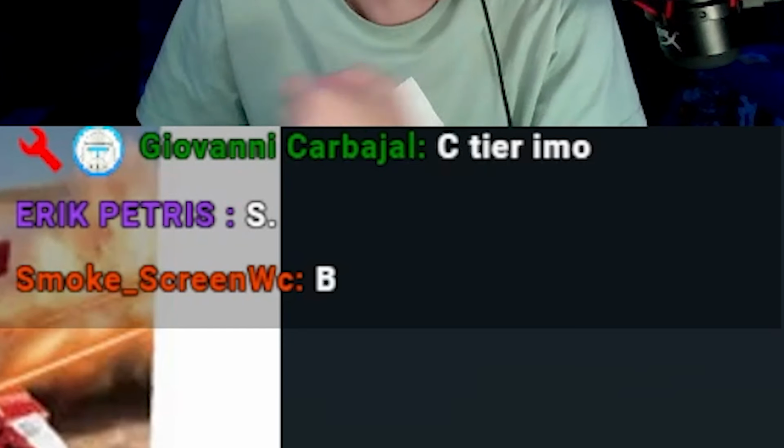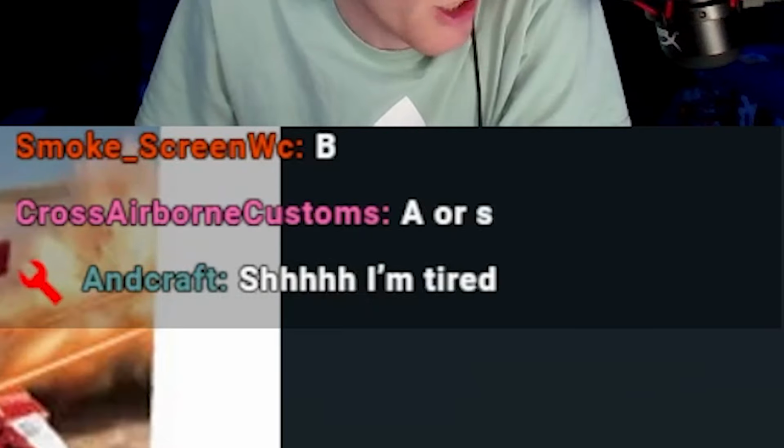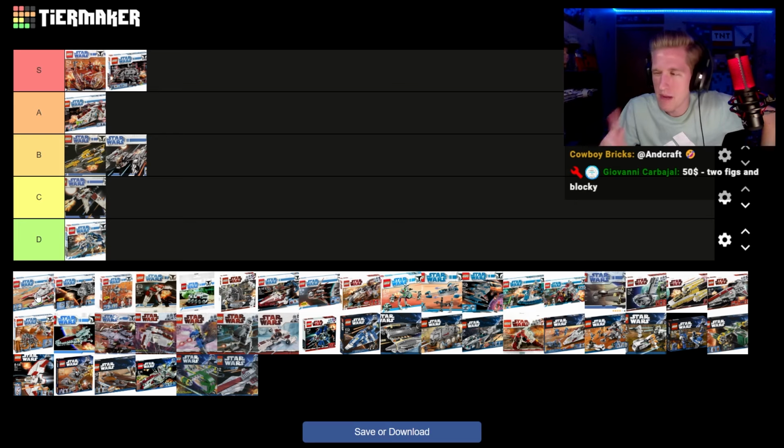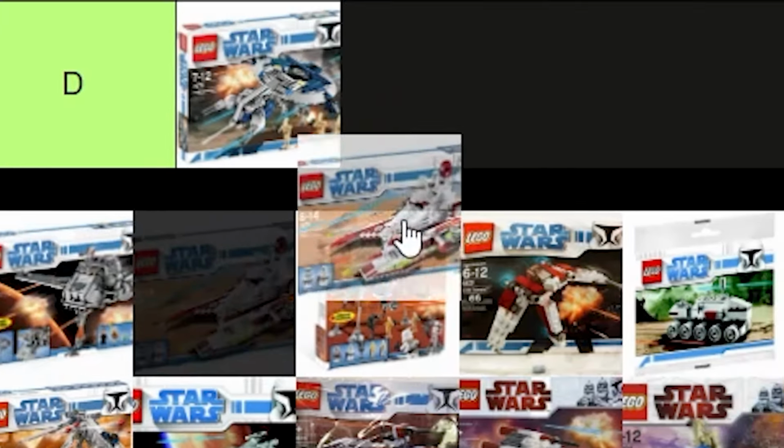I see D tier, C tier, B tier, S tier. We are all over the place, but it looks like most of us are landing at mid-range on the tier list. Man, this is going to be a really unpopular opinion. Although I love the build, the minifigs are causing me to put it in C tier.